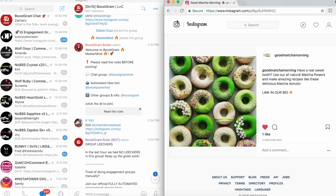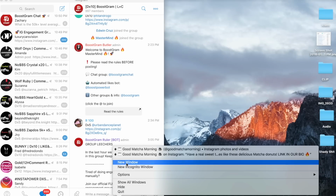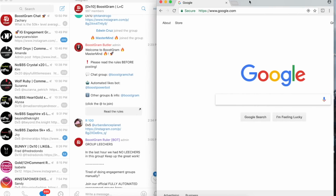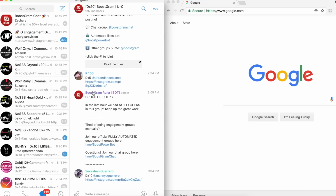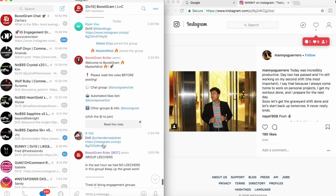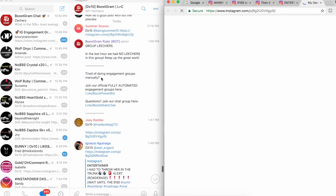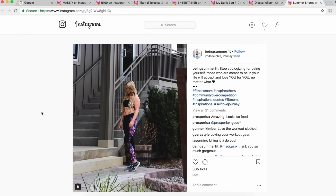So I'm going to minimize this for right now, and open a new window. Here's how I typically like to set this up. I'm going to have one window on the side here and Telegram open in the other. And this is a DX10 group again, so we're going to open 10 of these at a time. So I'm going to go in here and open up 10 of these photos. We'll count them out carefully. We'll go 1. Open this up here, and we need to like and comment on 10 of these photos.